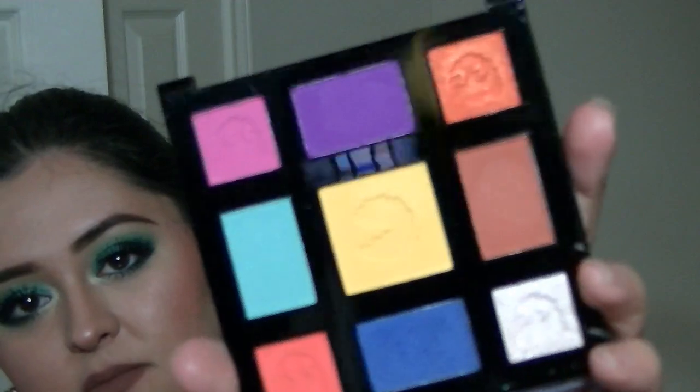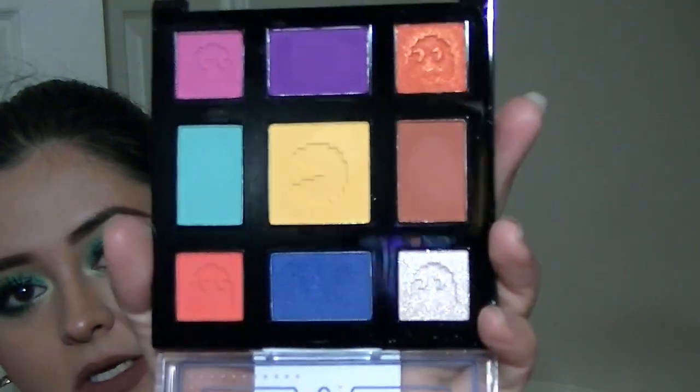The Wet n Wild Pac-Man collaboration eyeshadow palette. I've used this like twice, but these are gorgeous, gorgeous, gorgeous bright colors from the drugstore. So definitely staying. Love this formula. Actually, let me get you a little bit closer. I feel like a lot of you are familiar with this palette by this point in time, but just in case you're not, again, beautiful palette.